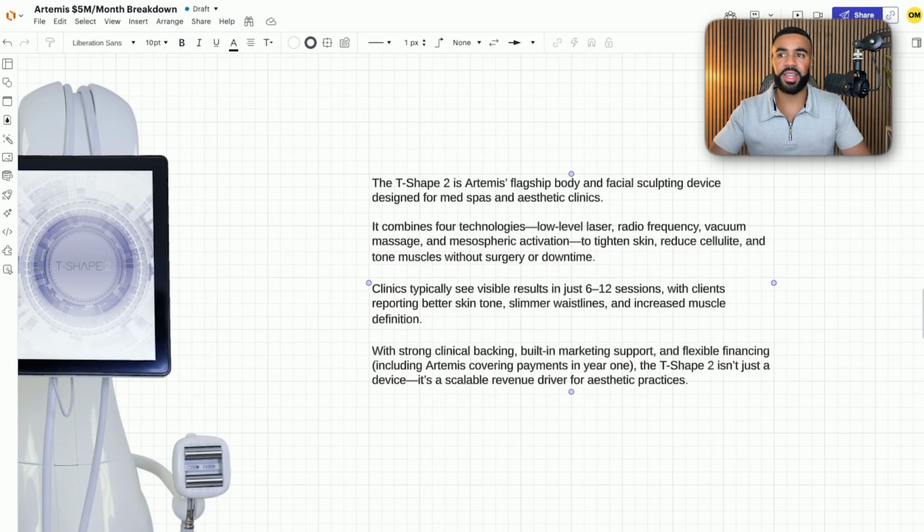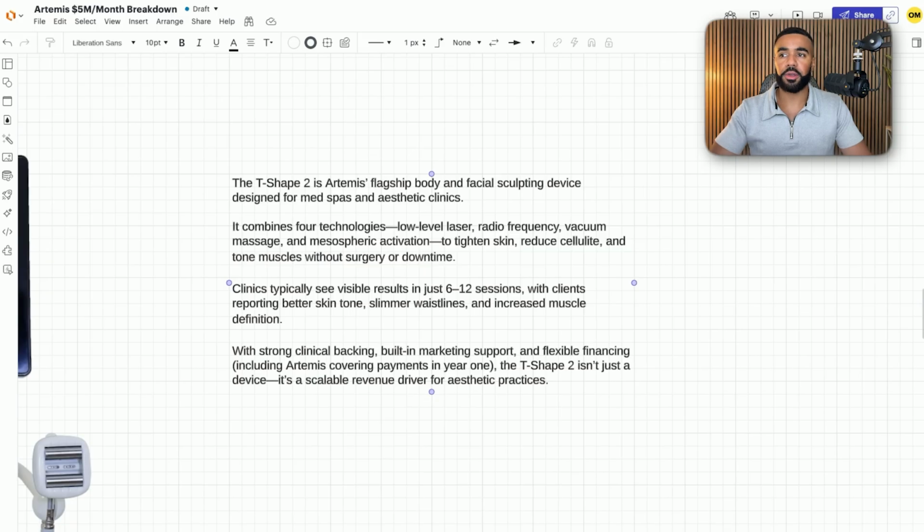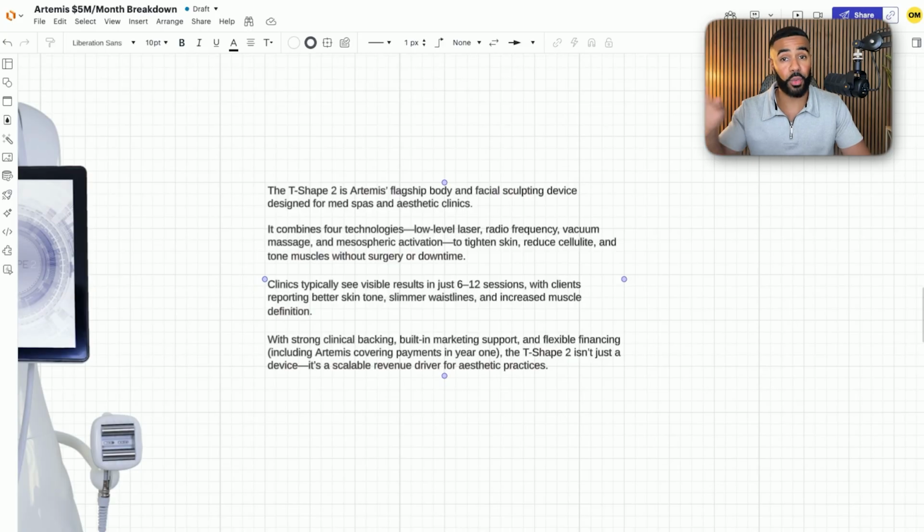And with this, clinics typically see visible results in just 6 to 12 sessions, with clients reporting better skin tone, slimmer waistlines, and increased muscle definition. Now, with strong clinical backing, built-in marketing support, and flexible financing, including Artemis covering payments in year one, which is a crazy offer and a crazy thing that they do, the T-Shape 2 isn't just a device, it's a scalable revenue driver for aesthetic practices.